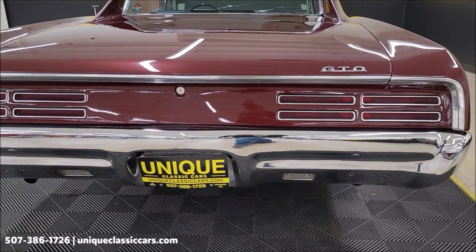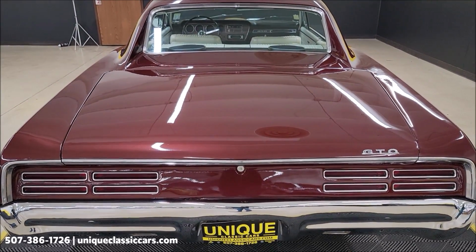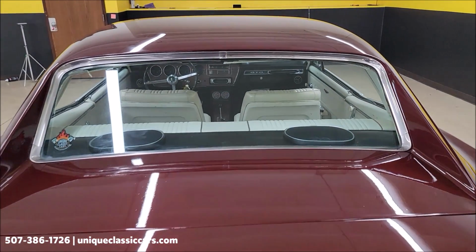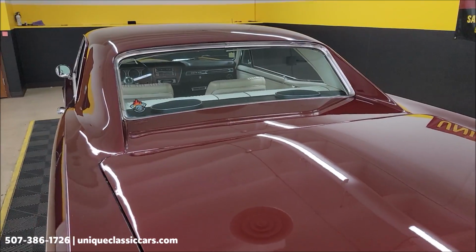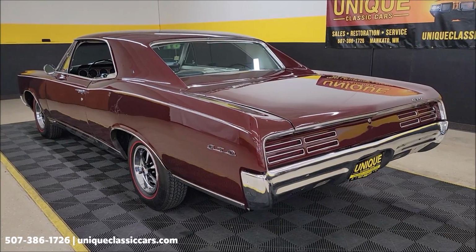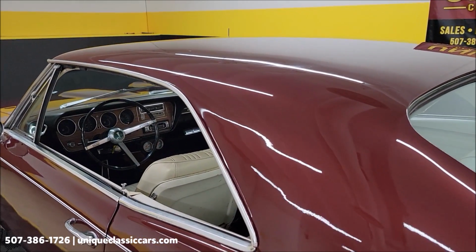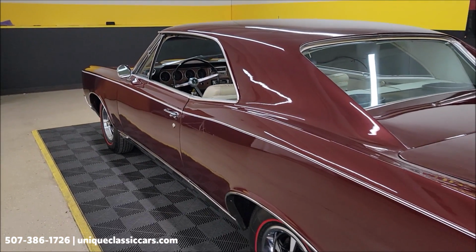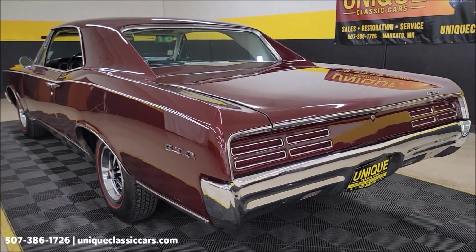Take a look at the chrome in the rear. Bright work also looking good, and you can see the paint does have a nice shine to it. Now, if you do a little bit of decoding on that data tag, check it out in the still pictures, you're going to find out that this, again, was a factory automatic console AC car. Also roof rails, as you can see those. Side of each car had the reading lamps, outside remote mirror, and custom seat belts, which this car does have, seat belts intact.